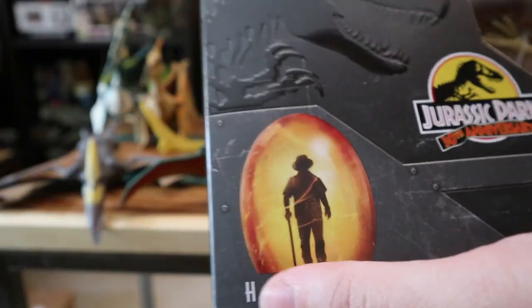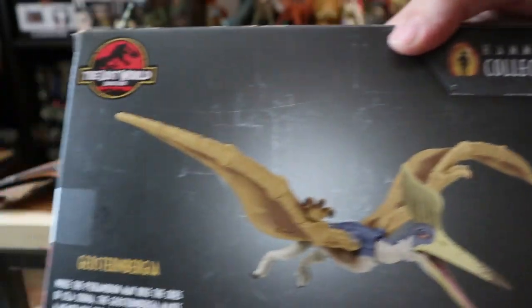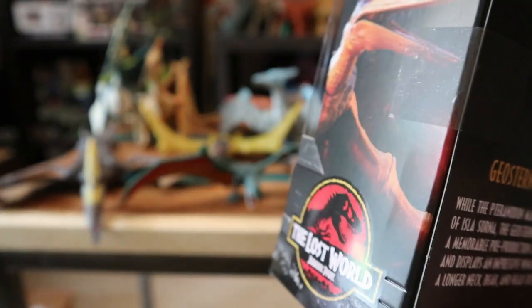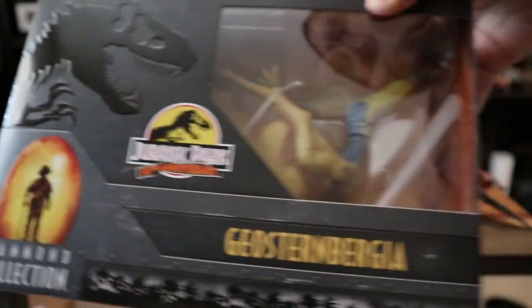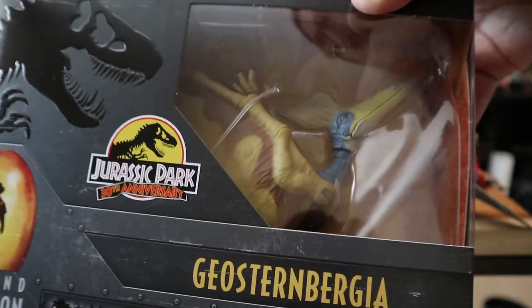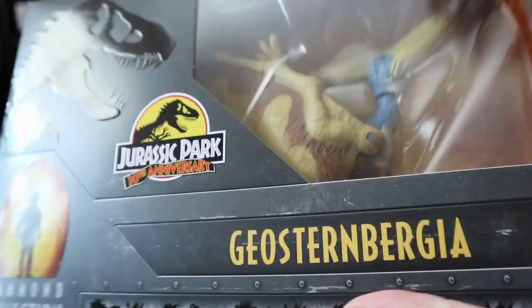Jurassic Park 30th anniversary. And this is from the concept art of the Lost World. They even had a maquette for it and everything ready. But at the end, they used a different pterosaur. They used a Pteranodon with the same color scheme. But heck yeah, I love this thing. I'm debating on opening it. I don't know. I might buy a second one just to open it.